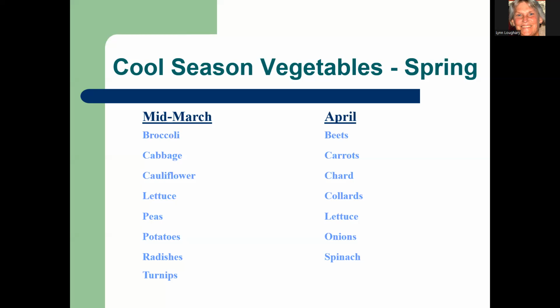Now, in April, we would plant beets, carrots, chard, collards. We can plant another crop of lettuce and onions and spinach. Some people will actually plant spinach in the fall of the year. They'll cover it up with leaves throughout the winter months, and then as soon as it starts to warm up, they'll remove those leaves and they'll have early spinach. Spinach is a lot sweeter when you harvest it early in the spring. A lot of these crops will start getting a little bitter when it gets too warm for them.